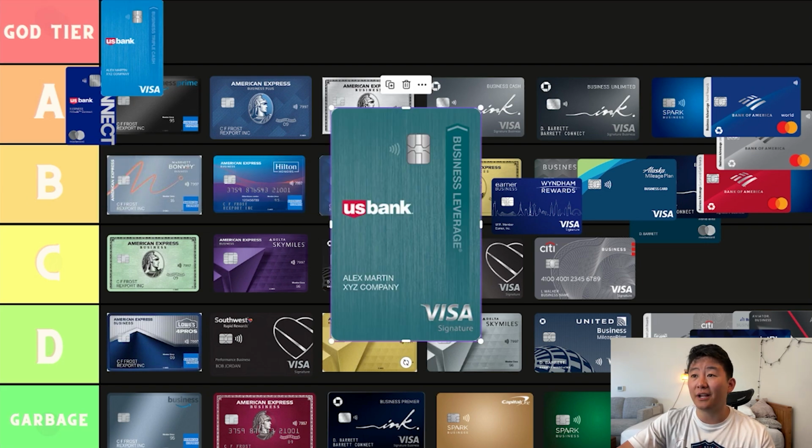The next card that we're going to be talking about is the Business Leverage Visa Signature Card. This is a $0 intro annual fee card that turns into a $95 annual fee card after the first year. It earns 2% back on your top 2 categories automatically and then 1% on everything else. Additionally, you also earn 5% back on prepaid hotels and car rentals through the travel portal.